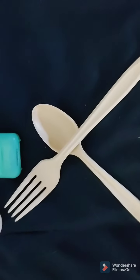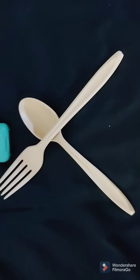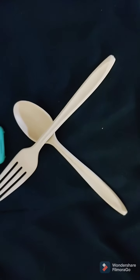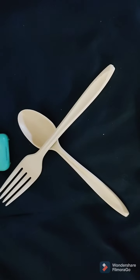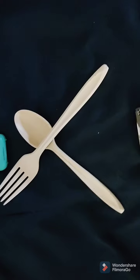I have these fork and spoon. I don't see other people carrying these, but they're made out of nylon. They're almost indestructible, which is really great. They weigh almost nothing.